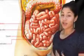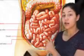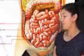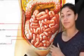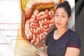Some of the nutrients that your digestive system gets from your food are proteins, carbohydrates, fats, vitamins and minerals, and water. Food moves through your digestive tract by a process called peristalsis.